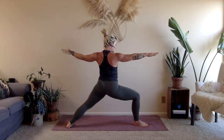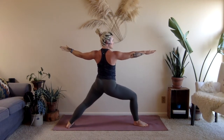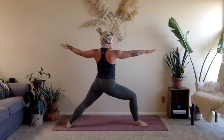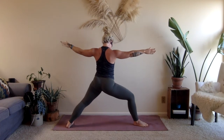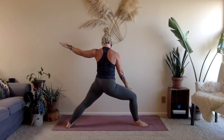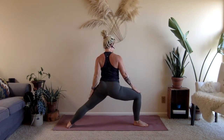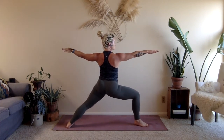You might do a little soft rock back and forth with that knee as you kind of sink into that right inner thigh. Glance down at your front foot. The heel is in line with the arch of the back foot. The front knee, of course, is bent. The back knee is straight. Arms are in line with shoulders.